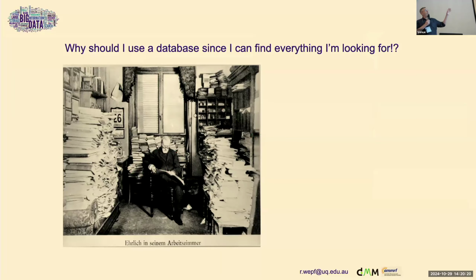Quite a long time ago, if you were the only researcher doing your research, like Ehrlich here in his workroom, he could pile up his papers, and he had a coordinate system, X, Y, where things are, the topics, and the time was just in the z-axis. So that helped him to find things.